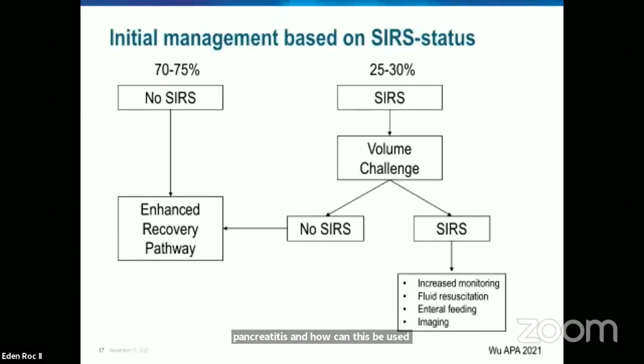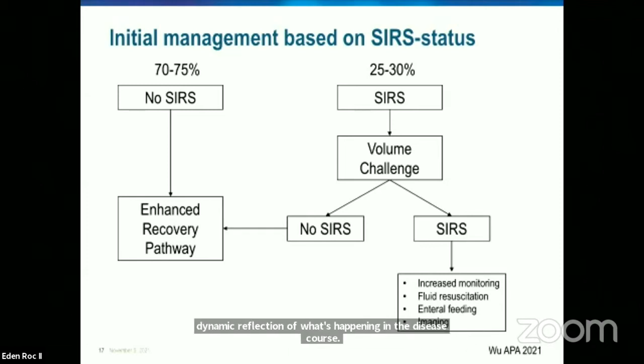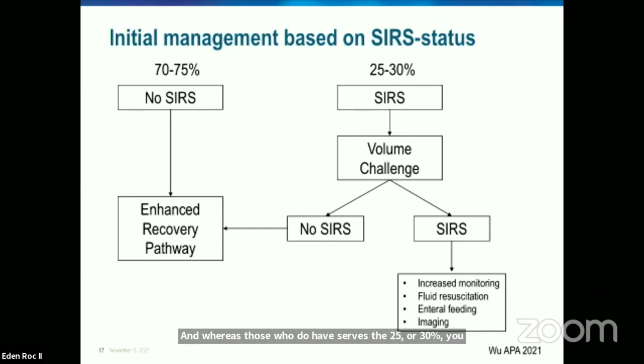Well, if we could actually use this to help direct our management, because SIRS is not only a marker, but it's a dynamic reflection of what's happening in the disease course. So if we take the vast majority of patients, 70 to 75% that do not have evidence of SIRS, they can be treated with something I refer to as an enhanced recovery pathway. Whereas those who do have SIRS, the 25 or 30%, will be treated with a volume challenge and we assess their response. In almost half of cases, the SIRS will resolve, and they can also be treated with enhanced recovery.